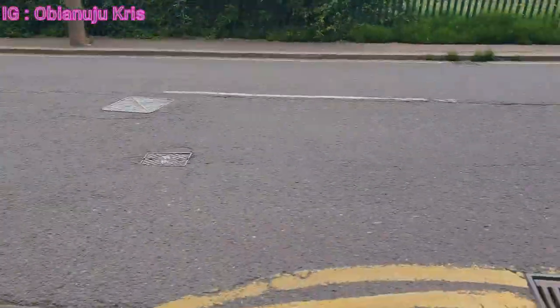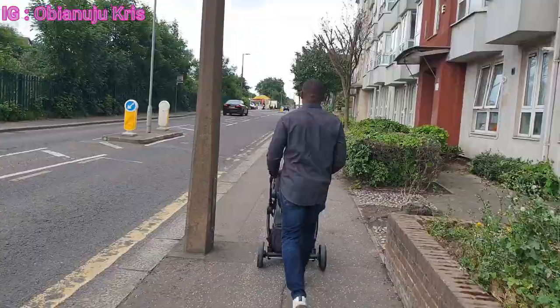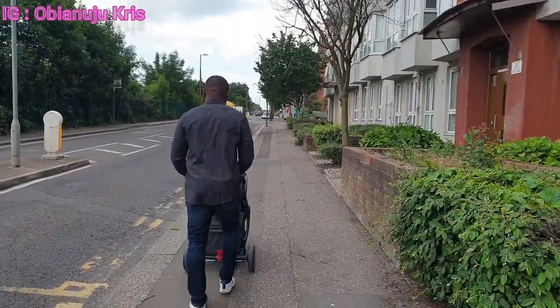So that's the train. I don't know how people used to do this thing, though, that their hand will not be shaking. My hand is shaking.